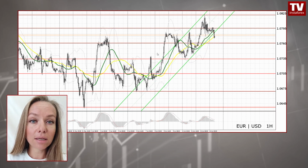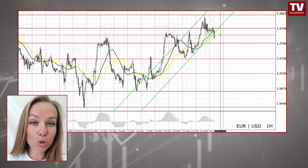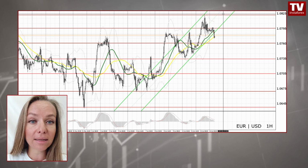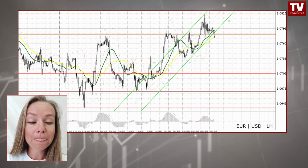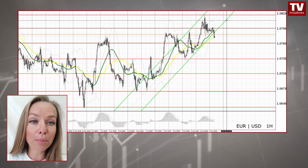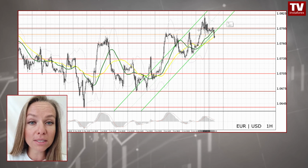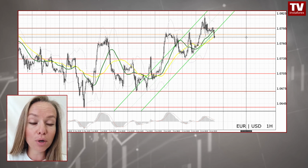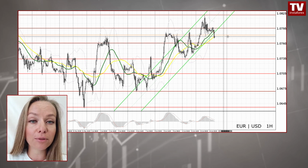And now let's take a look at the 1-hour chart of euro-American dollar. The pair almost reached the level of 1.0830 and fluctuated slightly afterwards, which resulted in profit taking. A false breakout through 1.0766 support will produce a buy signal, or long positions could be opened at 1.0734, allowing a correction of 25-30 pips.